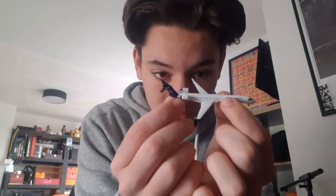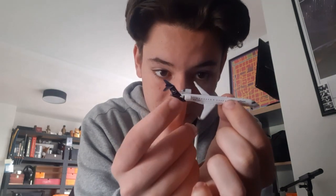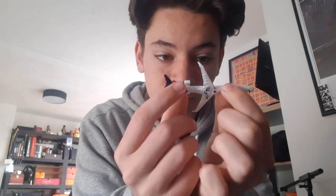Yeah, just nothing to say. The mold is great. It's just so, so beautiful. Then KLM 737-700.